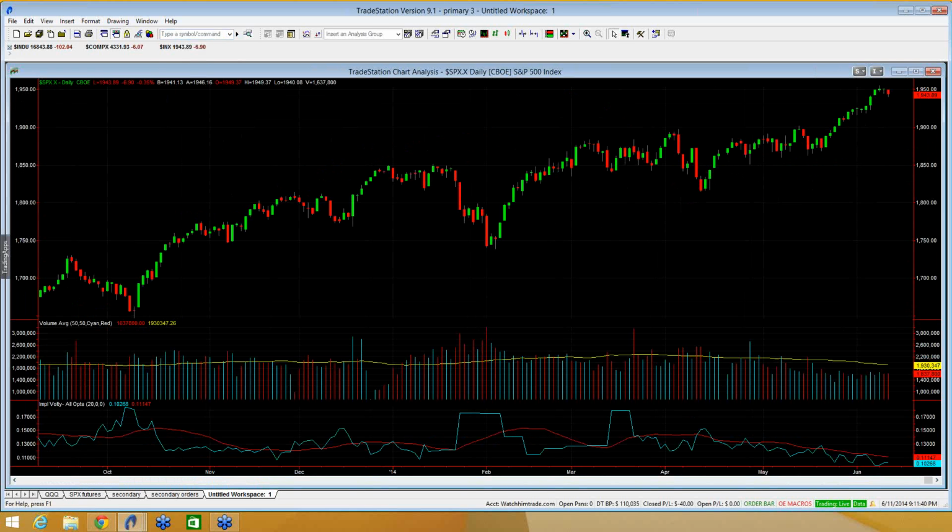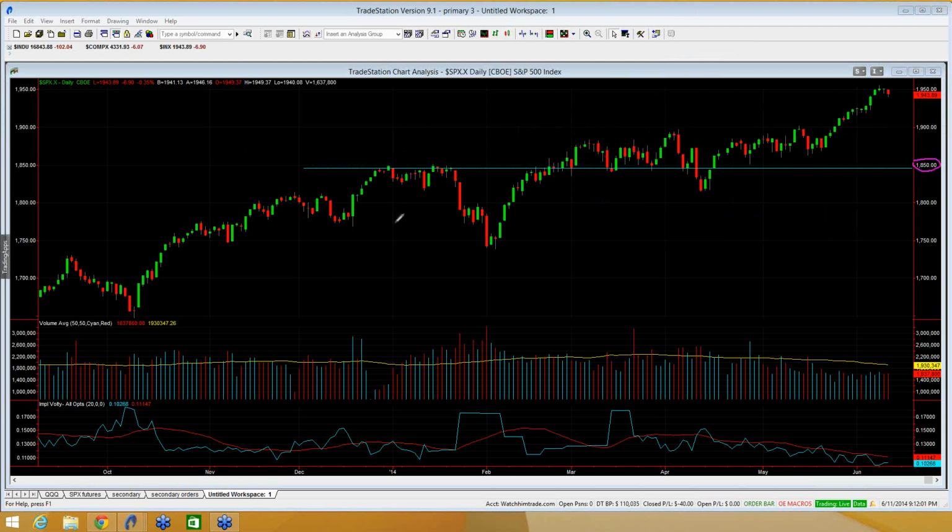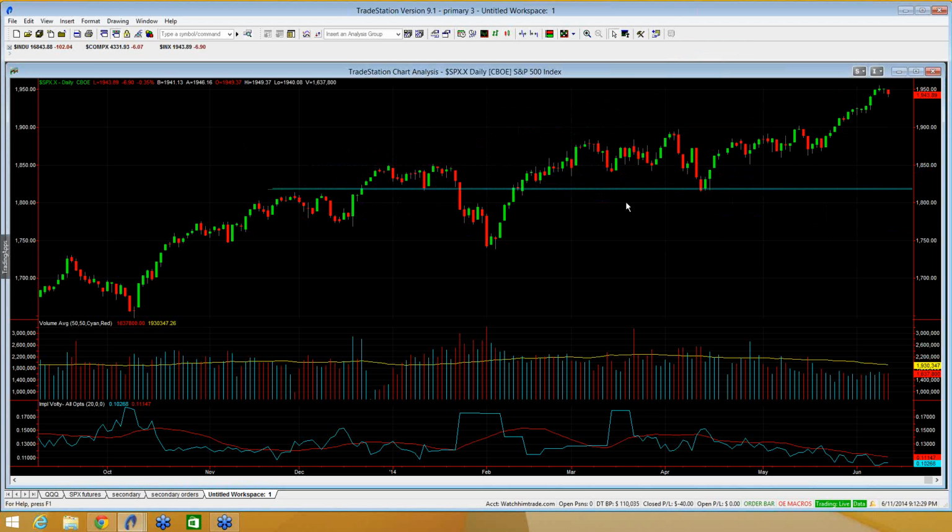So most recently, let's look at 1850. All right, if you just draw a horizontal line at 1850, I mean, look how much consolidation occurred the first time getting up to 1850 in December of last year. All this churn action around 1850 before ultimately going down and then coming back up and going above it. And then even when you did get back above it, you still spent a lot of time churning around 1850. Okay, so that's just one example there relative to 1850. Wouldn't be surprised by the same thing happening at 1950.